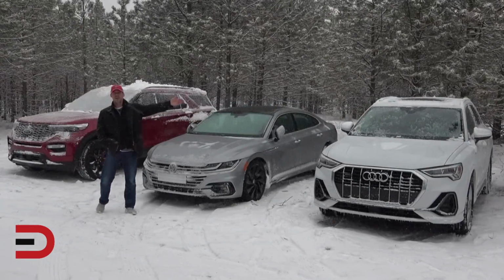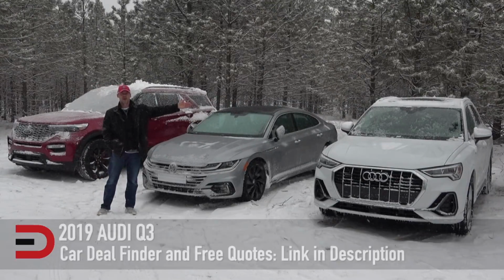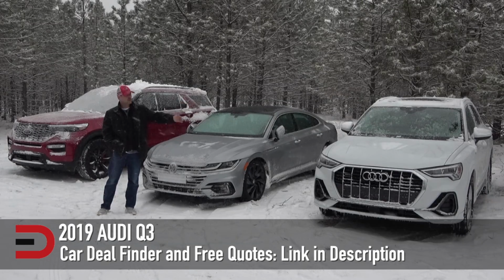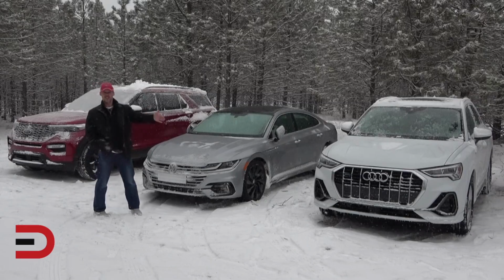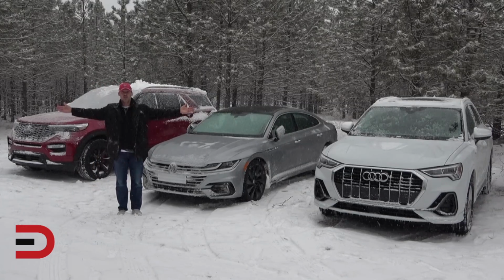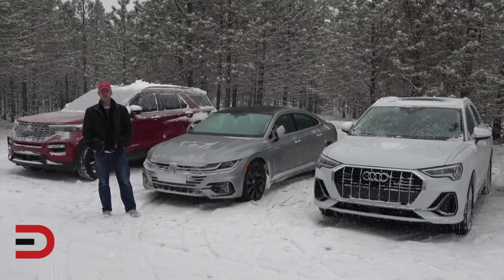And here on my far left, we have the redesigned luxury subcompact SUV in the Audi Q3, which is the same as you'll find in the 2020, so no differences. So basically we have three 2020s right here. Today, we're going to do a quick overview on all three.